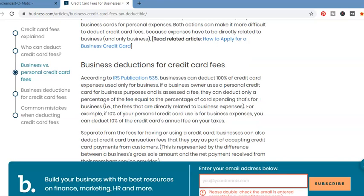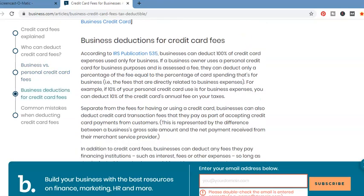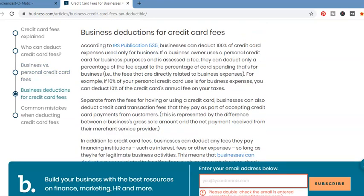According to IRS Publication 535, a business can deduct 100% of credit card expenses used only for business. If a business owner uses a personal credit card for business purposes and is assessed a fee, they can deduct only a percentage of the fee equal to the percentage of card spending that's for business, i.e. the fees that are directly related to the business expenses. For example, if 10% of your personal credit card use is for business expenses, you can deduct 10% of your credit card's annual fee on your taxes.